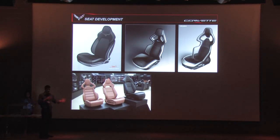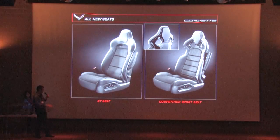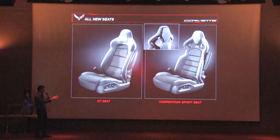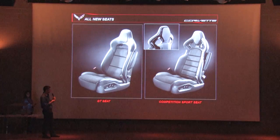And then again, we go into clay, we evaluate them in 3D. So you can see down here at the bottom, these are the clay models that we made in the studio for the seat. And the black seat on the right was actually the first C7 seat ever built from the supplier. The finalized seat design, GT seat on the left, of course, sports seat on the right. Both have rigid back panels, hard shell back panels. The competition seat has a high gloss black finish, piano black finish. You can see that in the cars in the conference center.